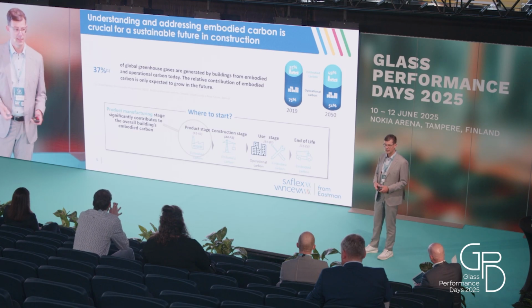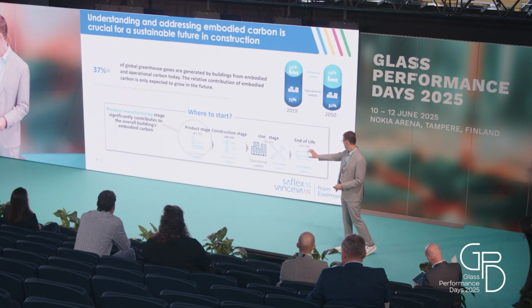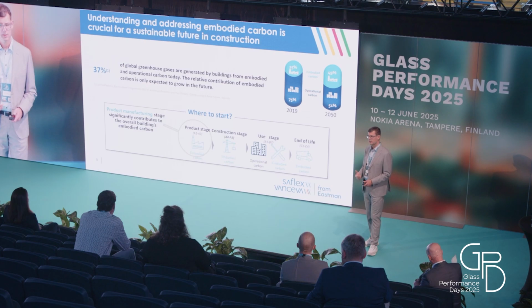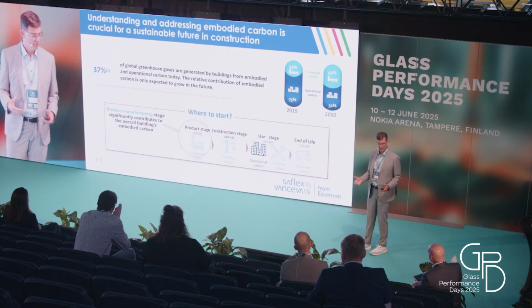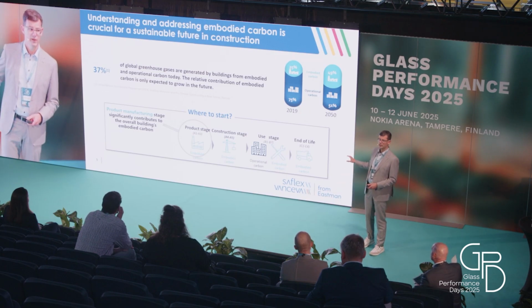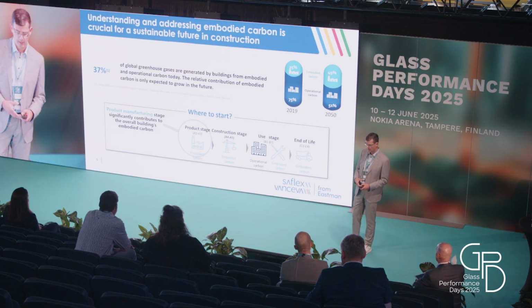So where do we play as a manufacturer of materials? Well, that's mainly on the left side of the entire stages of a building, in the product stage. That's where the materials are created, where they are processed. Some contributions in the construction stage through transport, but it's relatively minor. Almost none at all in the operational phase. The materials are just there and do their function. And then finally, we can also make a contribution towards end of life, trying to reuse as much material as possible.